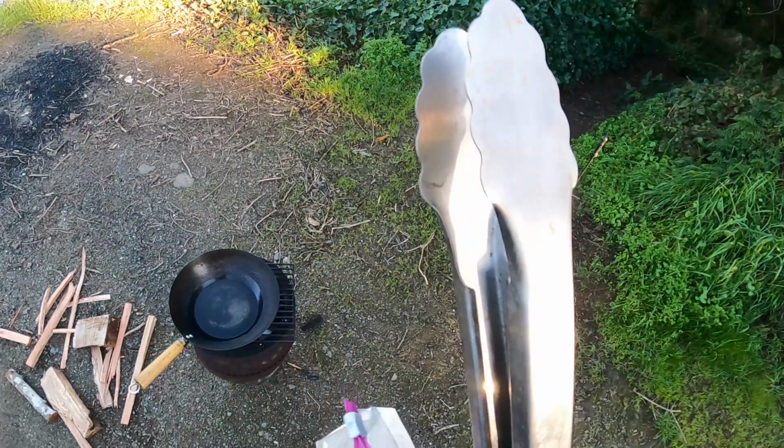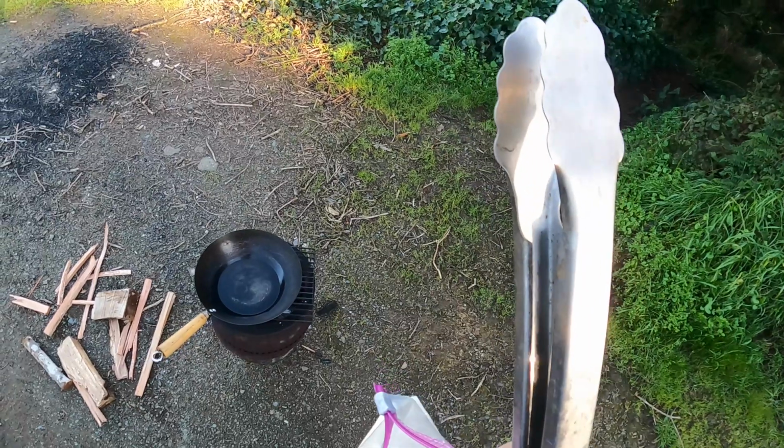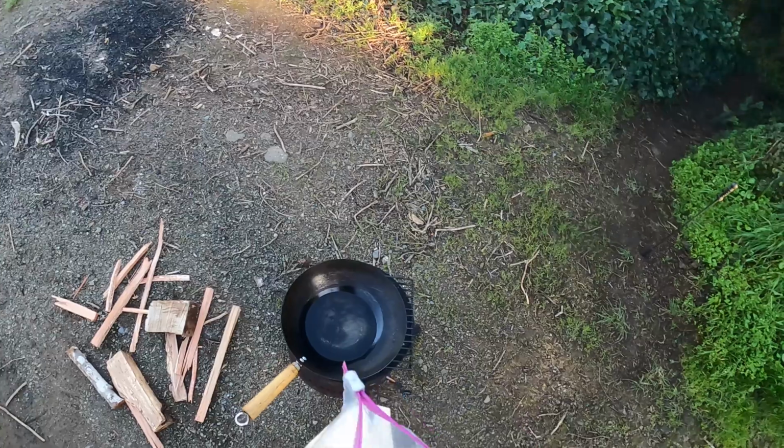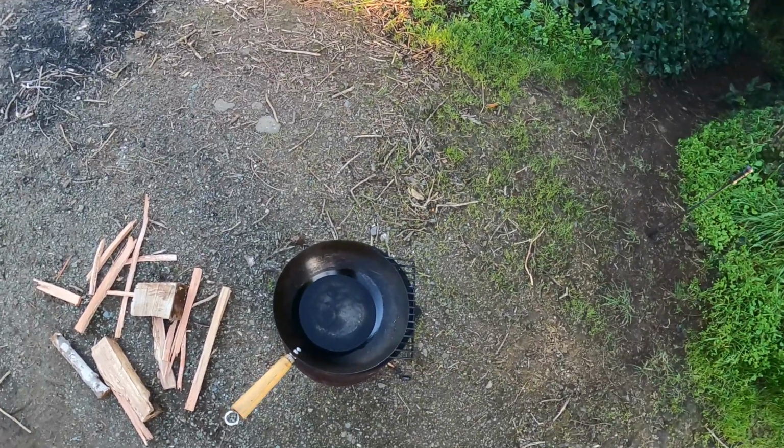Yeah, that's enough heat. Next step for the whole fish catch and cook part is getting myself a nice little table and chair set up to bring out. Right, I think this is hot enough.